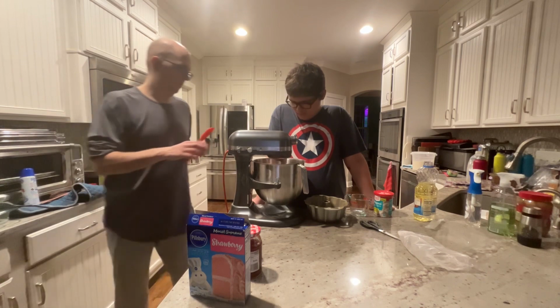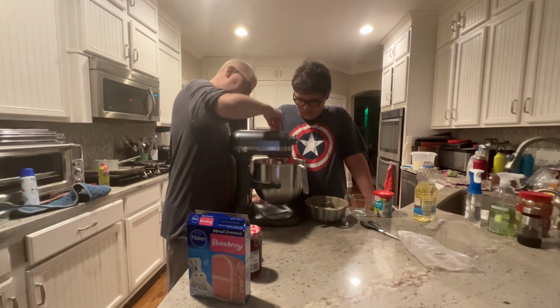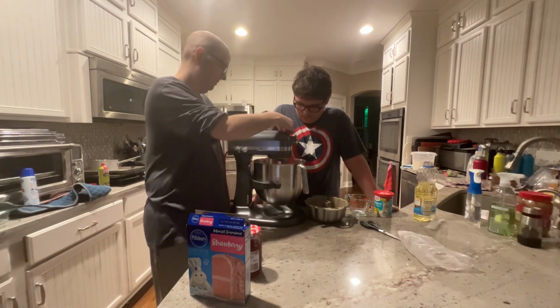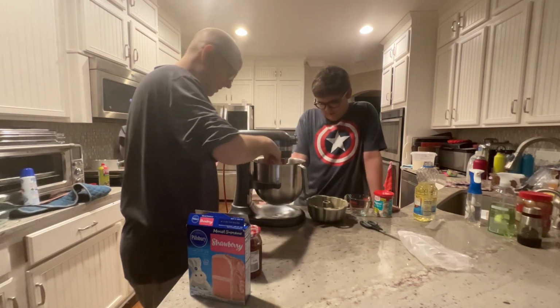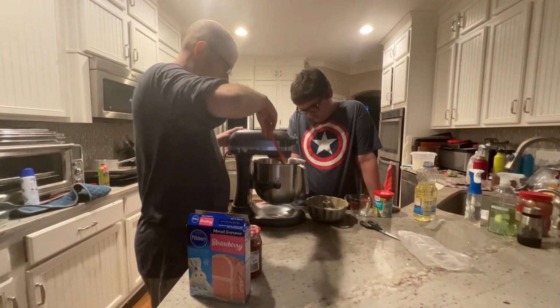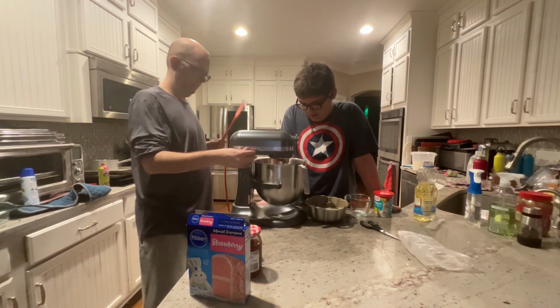First, we're going to pause every so often and get the stuff off the side of the bowl so that it mixes thoroughly, right? Yes. Thoroughly. Plus, it gives you something to lick later.